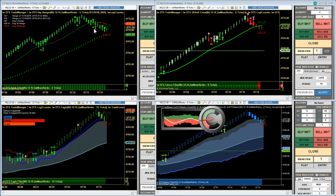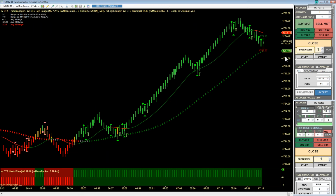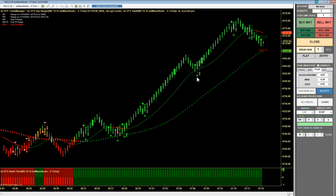All right, getting another macro pullback. Problem with this macro pullback is covering this position. I do believe the market does need to retest the high, so it's likely you can scalp in and out.